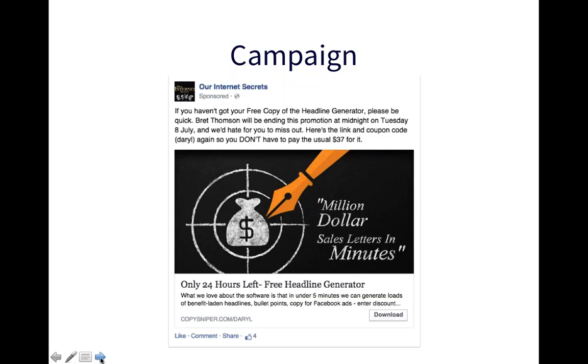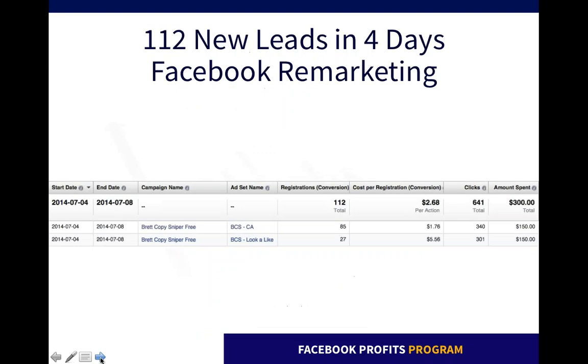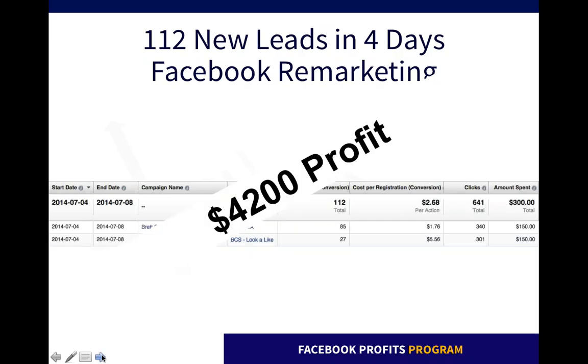So what we ended up doing is we set up a remarketing campaign on Facebook, and we just advertised it for 4 days, okay? We advertised to their database, uploaded into Facebook, and we produced a lookalike audience as well. It was 112 new leads in 4 days. You might see over here the cost of the advertising. We spent $300, and it cost $2.68 to get someone to take action, and that made over $4,200 worth of profit in those 4 days. Nice, and a small amount, but spend $300, make $4,200. You'd do that day after day, wouldn't you?